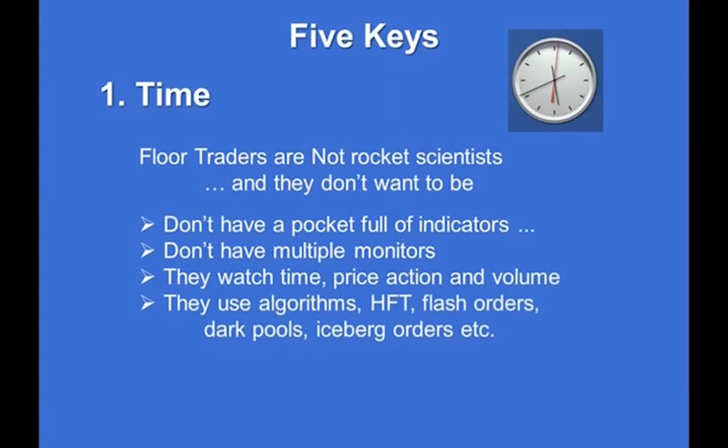So their computers are using the algorithms, high frequency trades, flash orders, dark pools, and iceberg orders. Amazing. Each one of those items could be a different class in itself. We're not trying to overwhelm you with information. Avoid that, right? But the rules will help keep you out of these choppy areas where you actually become shark bait. So how do we beat them at their own game?